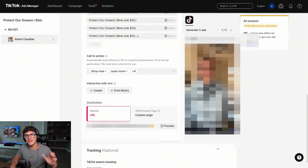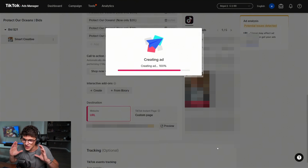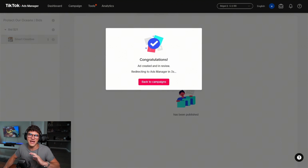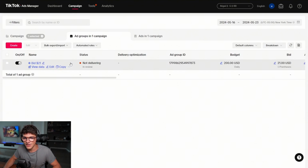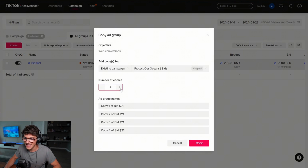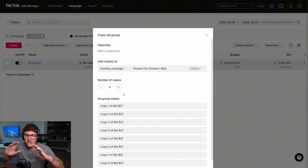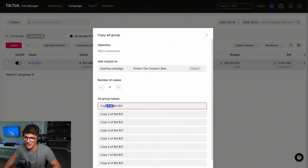And this is only the first of many ad groups. There's a few more steps we need to do, but trust me, once this campaign is live, it is a powerhouse. So we are inside of the bids right now, and the first thing we're gonna do is create 9 copies of this. And I know we have a $200 per day budget on 10 different ad groups here, but do not panic because once we get all 9 of these published, I'll explain how the bids work and you will have some rest and ease.